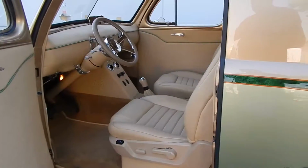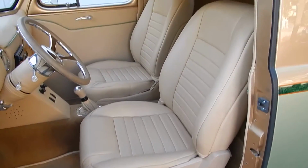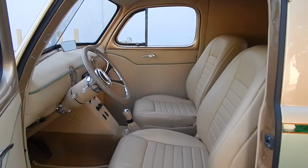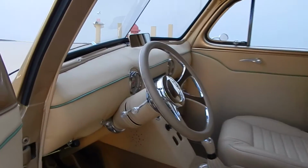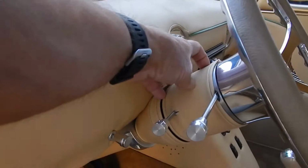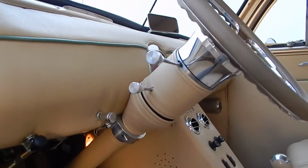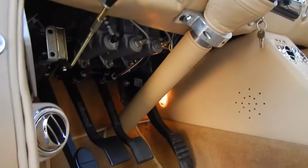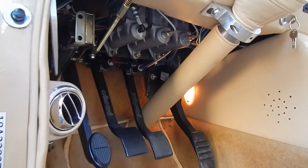Again, Mustang power seats out of a 2015 Mustang. Coyote 2015 Mustang motor in it. Has an Ididit tilt steering column that's a brushed metal or brushed stainless. It has covers on it. I like the look. Has four-wheel disc with Wilwood pedals and master cylinders in it.